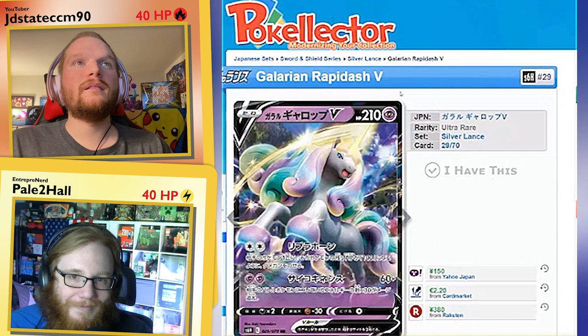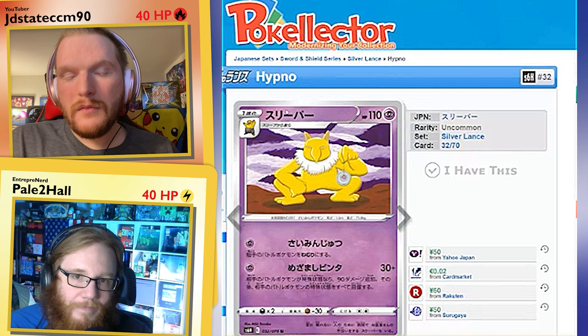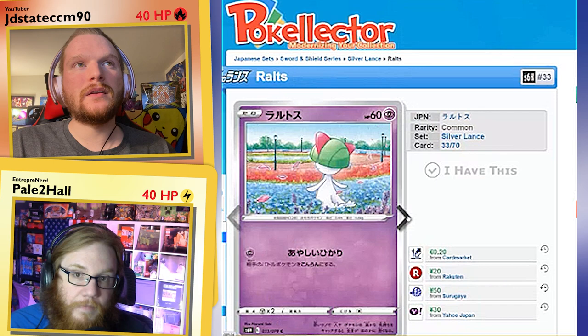Galarian Slowpoke. Drowzee. Come on, Hypno. Dude, we haven't got a Hypno full art yet. You know that, right? Really? Yeah, we need a Hypno VMAX. Like, not even an EX or GX, I don't think. Quote me if I'm wrong. Ralts. I've seen it enough in Hidden Fates.